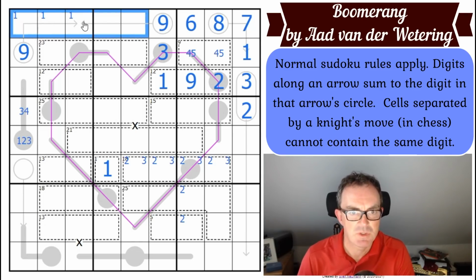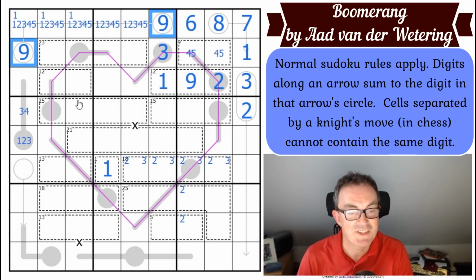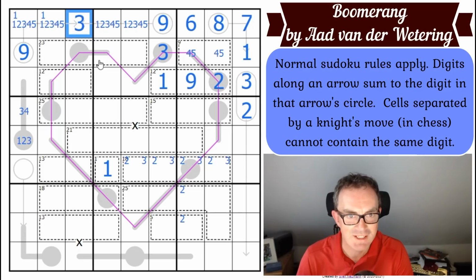Now this is interesting because we know what the double digit is. If you think about what cells we've got to choose from here, we know this is a 1, 2, 3, 4, 5 triple, which adds to 15, but we know that the total for the two arrows is 18. So which digit do we double? We're going to have to double the 3.